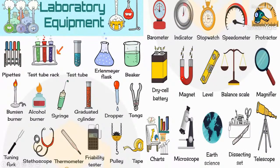These are some of the tools that we can see in a laboratory. Barometer, indicator, stopwatch, speedometer, protractor, pipettes, test tube rack, test tube, Erlenmeyer flask, beaker, dry cell battery, magnet, level, balance scale, magnifier, Bunsen burner, alcohol burner, syringe, graduated cylinder, dropper, tongs, tuning fork, stethoscope, thermometer, pulley, tape, charts, microscope, dissecting set, telescope.